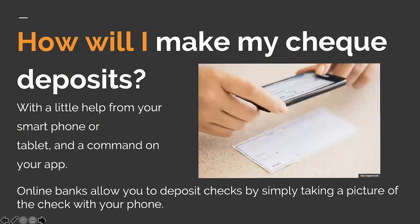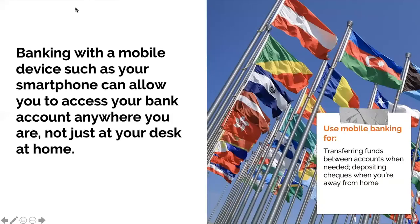How will I make my check deposits? With a little help from your smartphone or tablet and a command on your app. Online banks allow you to deposit checks by simply taking a picture of the check on your phone. Banking with a mobile device, such as your smartphone, can allow you to access your bank account anywhere you are, not just at your desk at home, as long as you have internet connection. So you can use mobile banking for transferring funds between accounts when needed and depositing checks when you're away from home.